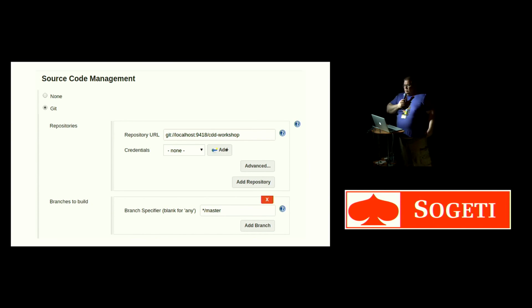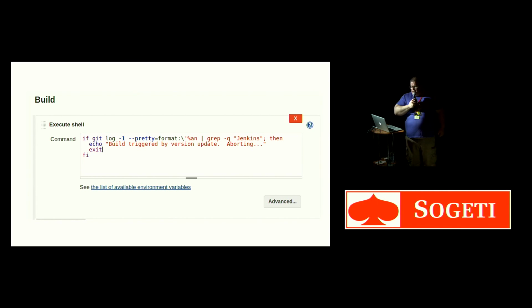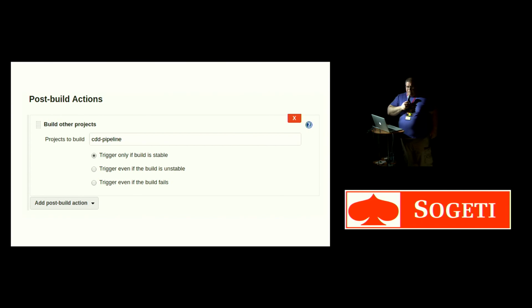So we'll have it monitor the repository we're interested in. Put in a schedule that says, let's check like every 5 minutes. Whatever is reasonable. Whatever GitHub will put up with, you know. And then we'll just execute a command to do something a little crazy here. And all it's doing here is saying, if the last check-in, if the last commit to the repository was done by the user Jenkins, abort. With a nice little message saying, there's no need to run this. Otherwise, go fire off our pipeline.